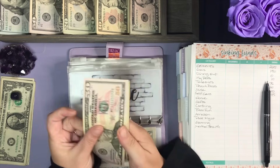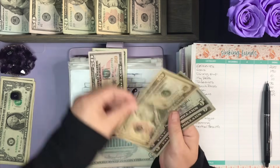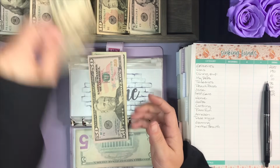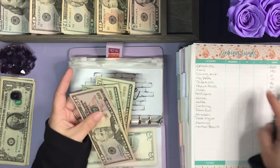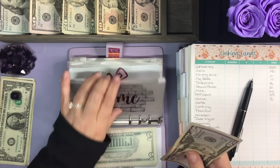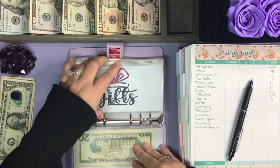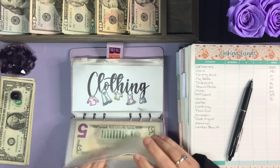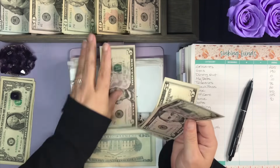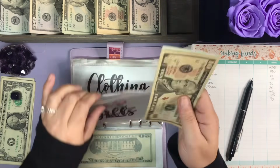For home, we have 50, 70, 80, 85, 90. So let's just go ahead and exchange these for 20. So 50, 70, 90. For gifts, we have 5, 10, 15. So let's exchange these two 5s for a 10. So now we have 15 in gifts.